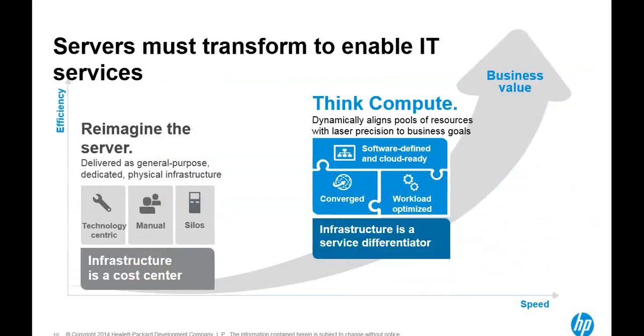So as we look here, we need to reimagine the server. It's got to be faster. And of course, as we just talked about, Intel provides a bunch of the engines for that. But if HP just took an engine like all of our competitors, we wouldn't be any different than the competitors. So we do a lot of research and development around their engine to make our systems even more.